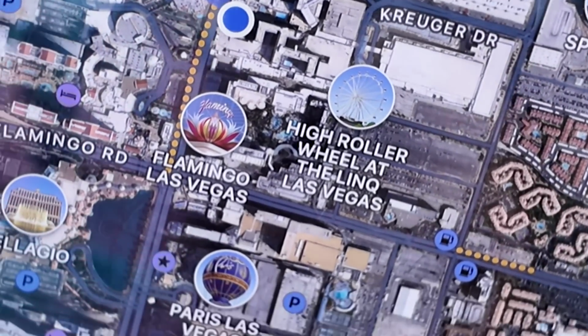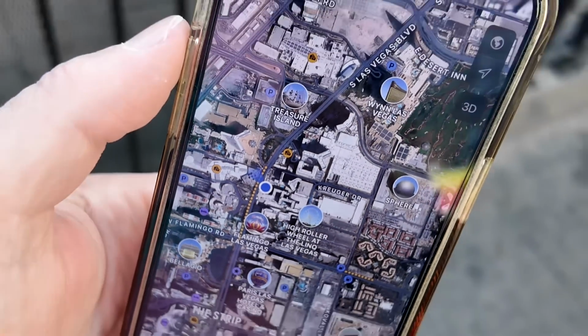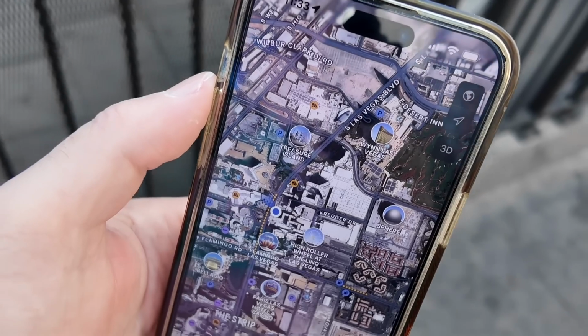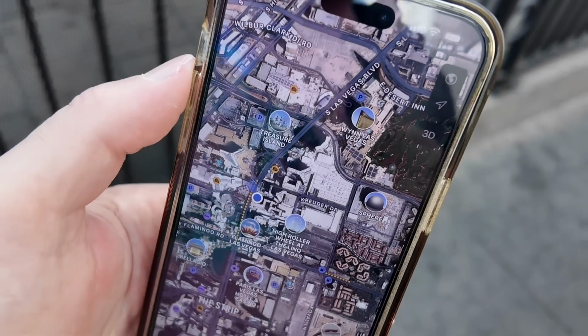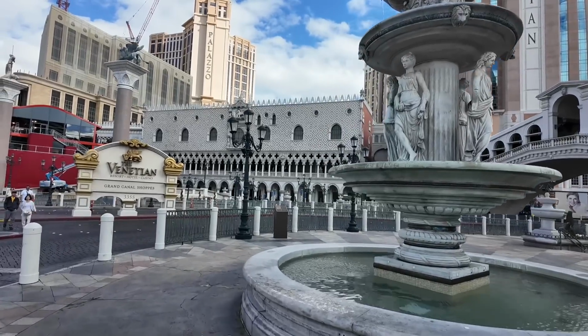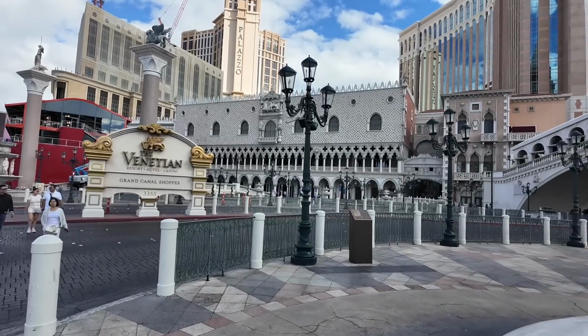I'll do the High Roller, which is the big Ferris wheel. There's also Paris there, and the Bellagio. That's what my game plan is today. Moderate game plan. No real game plan, the map-ish game plan. I'm hitting a little pocket of wind over here at the Venetian, getting a little gusty.